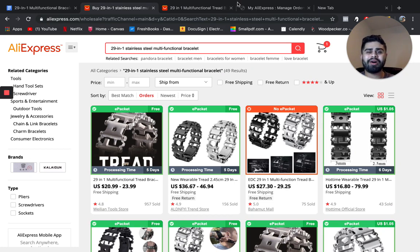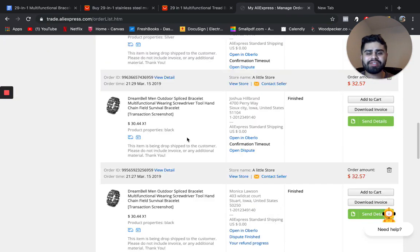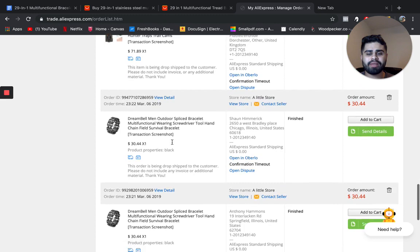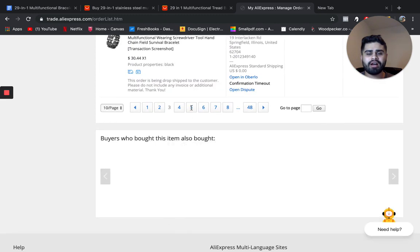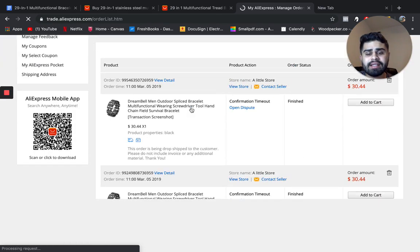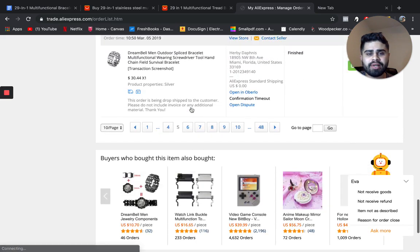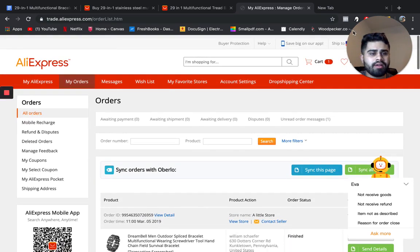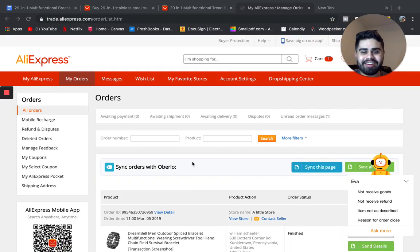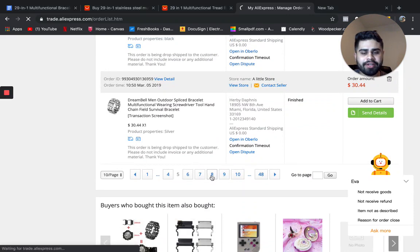I think it was about the middle of March I started to sell it, or the beginning of March. As you can see, there are some orders still coming in for the middle of March. But February was where most of the products really came. So I had to stop selling it in the middle of March because of that PayPal issue I was running through on my end. But you can see this is my AliExpress account. There's my name right here. And we can even go down to like the 8th page right here.